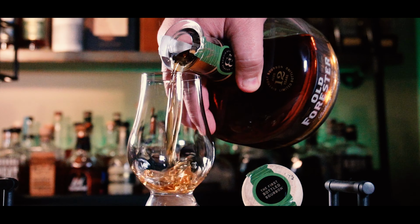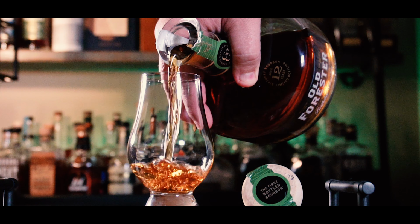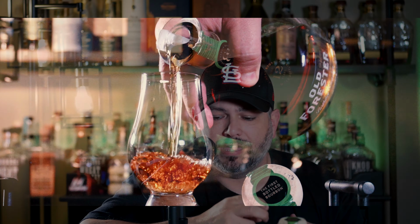Okay, moving on to the body. I mean, what else do you guys want? Look how dark that sucker is. It is thick, it's rich, it's creamy, velvety. It's everything you want in the body of a whiskey. It just coats your mouth. Man, that caramel, bananas Foster, cherry note, all of that is really, really nice. We're going to give the body a 0.8.